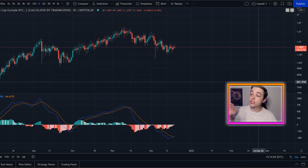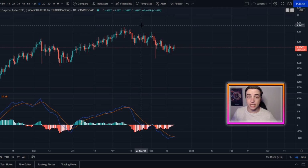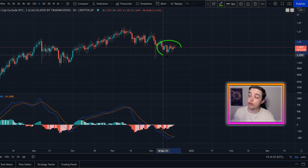Now checking out the total altcoin market cap on the daily time frame. So this chart just here basically shows us the total amount of money in the crypto markets altogether, minus the Bitcoin market cap. So this is Ethereum and every single other altcoin in existence combined. And right now, the total altcoin market cap is sitting at approximately 1.3 trillion US dollars.